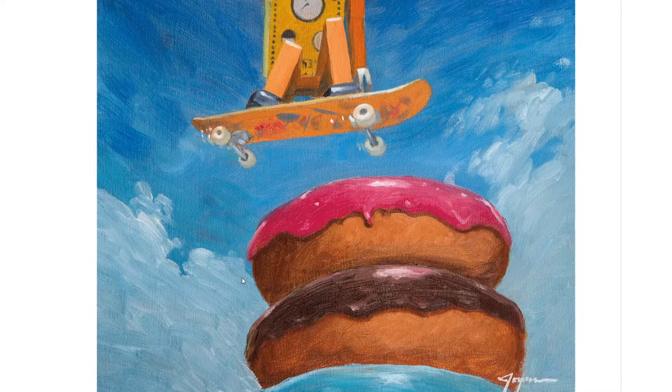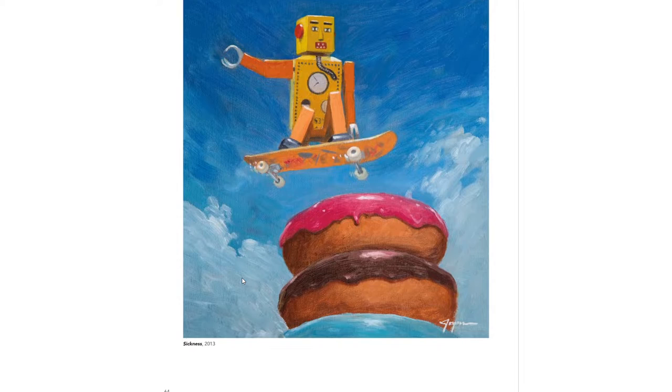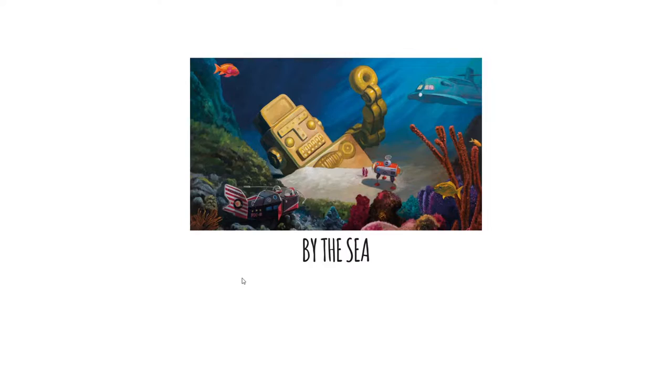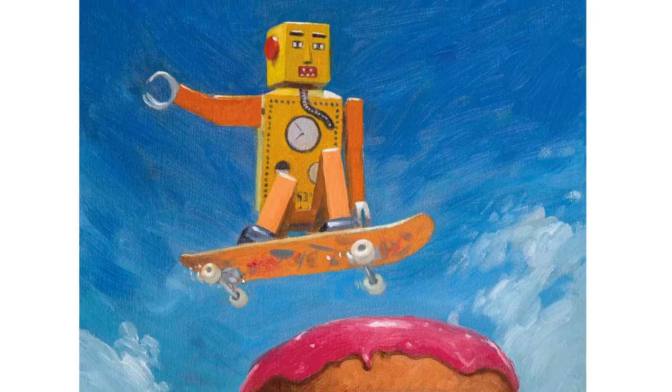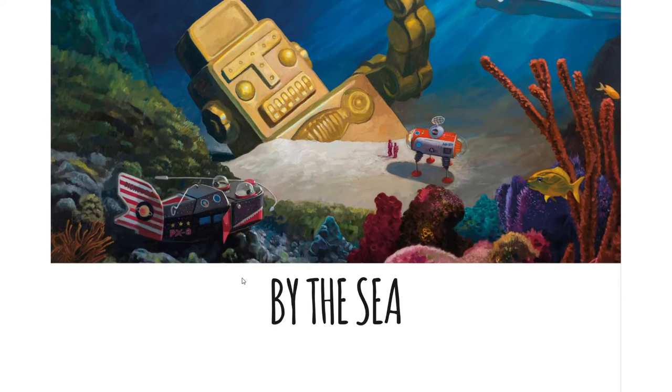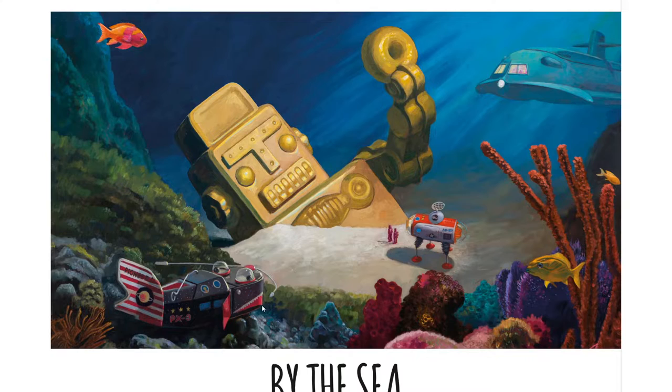This is on wood. I think it's on wood. The texture's different. I think this is definitely on wood. Oh wait, no. Hold on. Yeah, this has to be on wood. Okay, alright, never mind. Ooh, by the sea. Very nice. I like this little fish guy right here. That's cool. Awesome, dude.